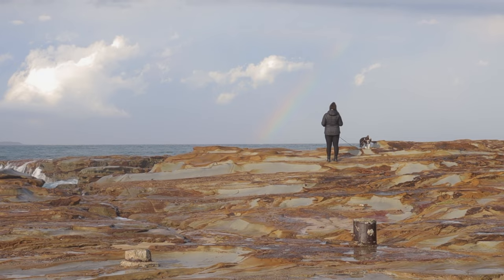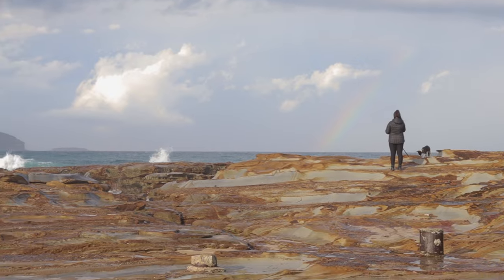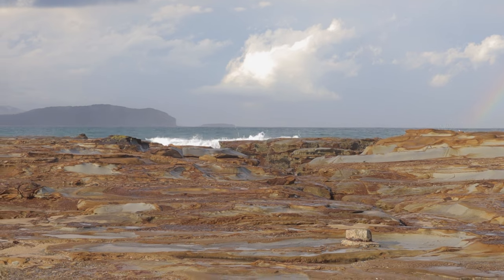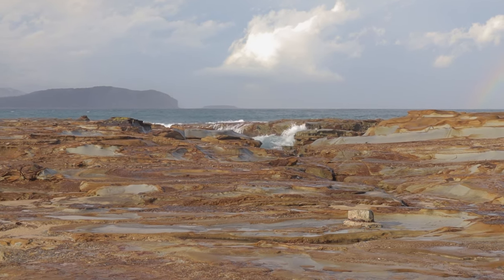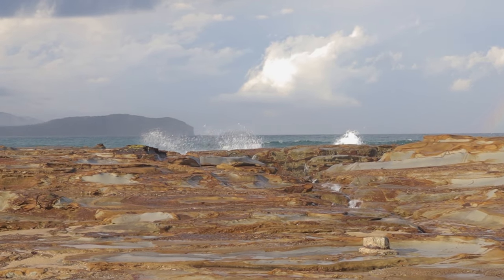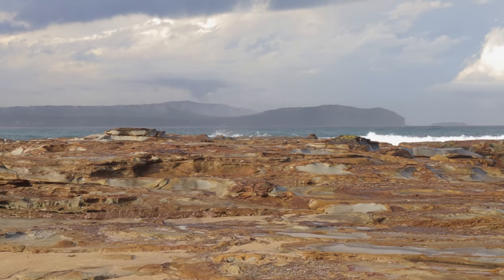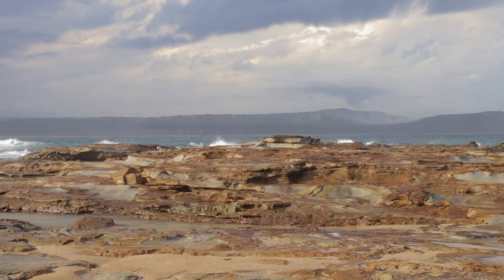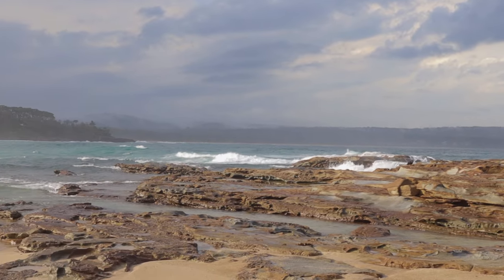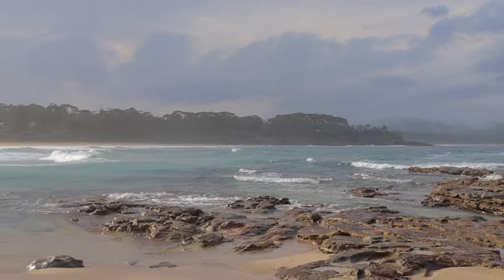Just spun my microphone around so you can hear me. This is a really nice rock structure here. Where those waves are crashing, there's a nice little gutter in there. You can see it coming in through there now. My intention is to go over there and see if I can get a bit of a seascape. You can see there's plenty of mood in the sky, and in the ocean for that matter. So hopefully I can make some decent images here.